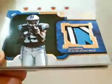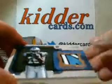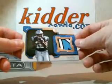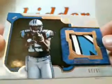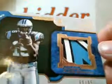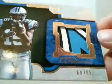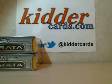Wow, Joe Adams. Check this out. Joe Adams. Look at that card. 60 of 65. Look at that swatch. Three-color swatch. That black just sets it off right there. 60 of 65 for Joe Adams. Very nice. Rookie relic. Joe Adams for the Panthers. 60 of 65.